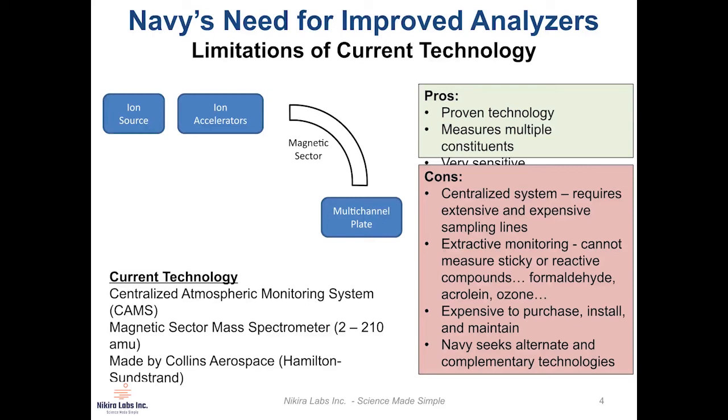It's a proven technology. It's extremely sensitive, and it can measure a whole bunch of things at once. So it's a very strong technology. It's been used by the Navy for many, many years. There are a few issues, though, with it.